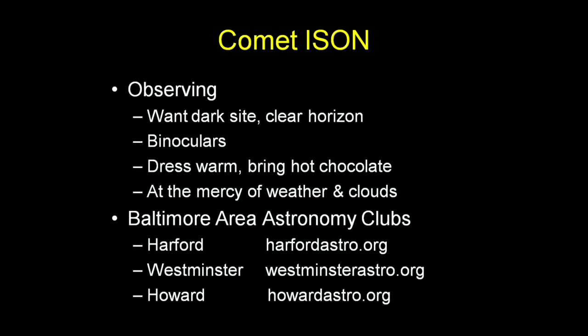For the observing, you will make sure you want a dark site. You don't want a lot of street lights in your eyes, even though it's going to be sunrise, et cetera, twilight. And you definitely want a clear horizon. You're trying to get to those 10 degrees, 20 degrees off the horizon. You've got a lot of trees and buildings in your way, you're not going to see it, right? Dress warm, bring hot chocolate. It will be December. I don't care if it's the evening in December. Hot chocolate is always good for observing, or whatever hot beverage you so desire. And recognize, of course, that you're always at the mercy of weather and clouds.